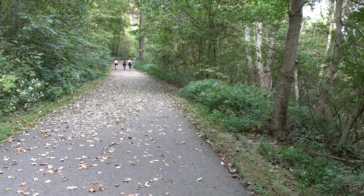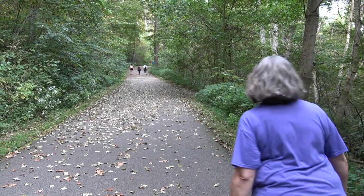Let's go. We should have taken the van back, but they offered. Oh well. Oh, slow poke. Oh my goodness. You only have to go up that hill, and around the curve and around another curve.